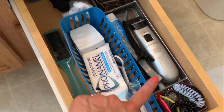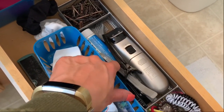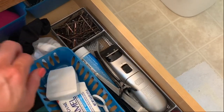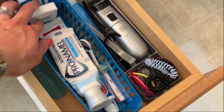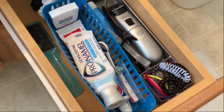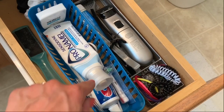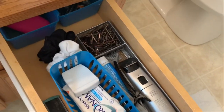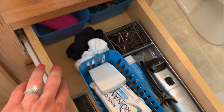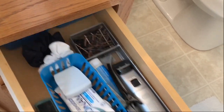I have my hair ties, hair clips, and a razor, hydrocortisone cream, and then bobby pins, a couple of scrunchies back here. And then I have my tooth stuff, toothpaste, floss. I have a water pick attachment. My husband and I use different ones, so mine stays in there. Extra toothbrush, my little foot, whatever you call it. A couple of extra things that I don't use as often back there.